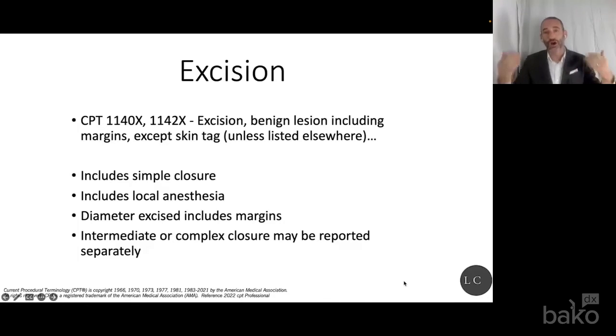That's a good thing. Oftentimes with the coding talks, we're talking about what we can't do, what we might be doing too much of, and it's not always fun. Here's one where colleagues are too often leaving this one out. So I'm going to repeat, if excision is performed and intermediate or complex closure is necessary, we can submit that intermediate or complex closure code in addition to our excision code.